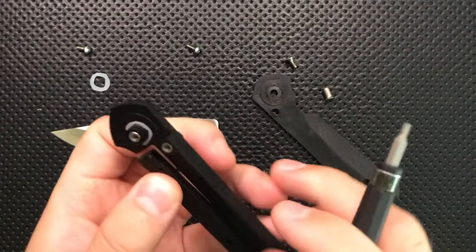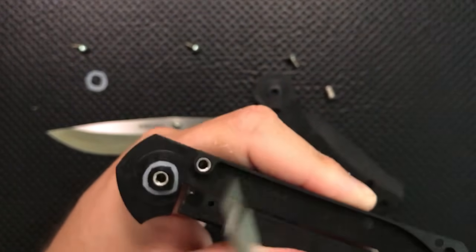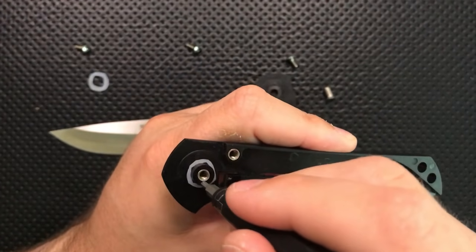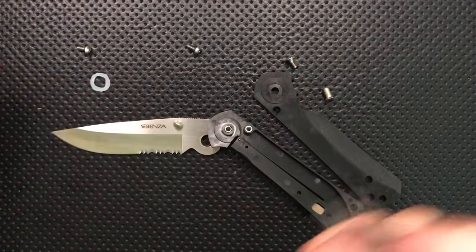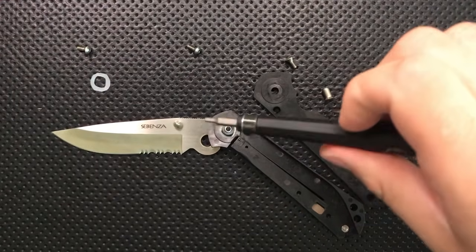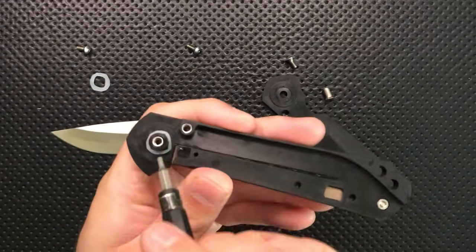Another really interesting thing is take a look at the pivot here. You've got the metal portion, which is just a Chicago screw, and then surrounding it, you have a fixed plastic area, which is kind of paying tribute to the Sebenza 21 pivot bushing, which is a piece of metal that's sandwiched in between the scales around which the blade is able to rotate. And that's how a Sebenza 21, you should be able to crank it all the way down and it will be perfectly smooth. It's because of that pivot bushing in there. And so they've recreated it in plastic.